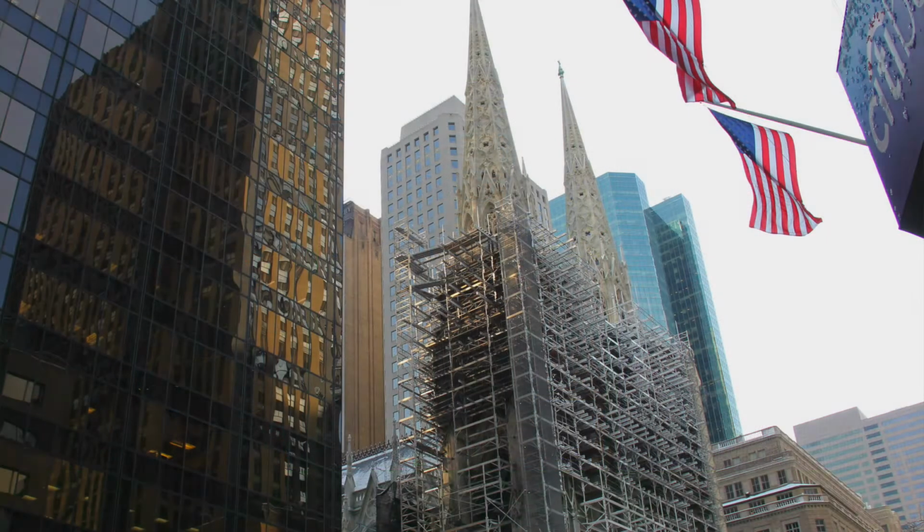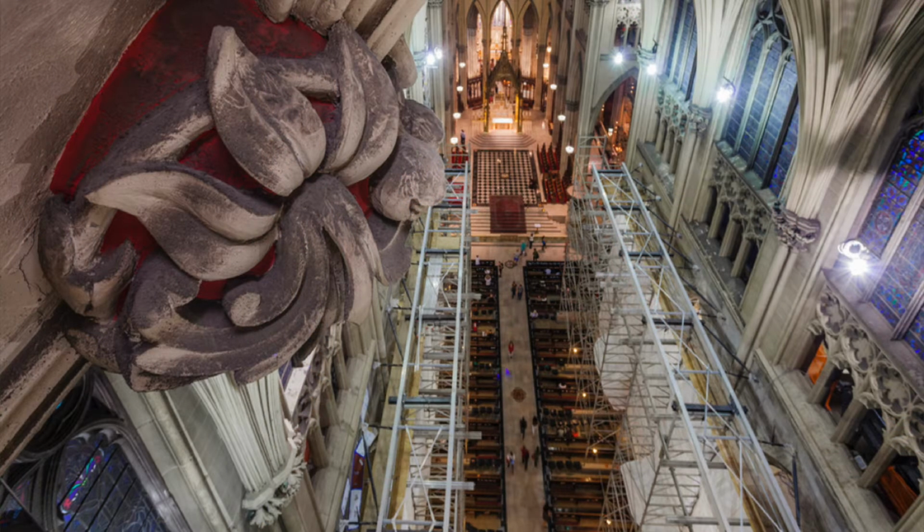So, we talked about some of these bigger elements or aspects of the project, and I know the full renovation had a construction budget of several hundred million dollars, if I'm not mistaken. Do you guys recall what? $183 million.